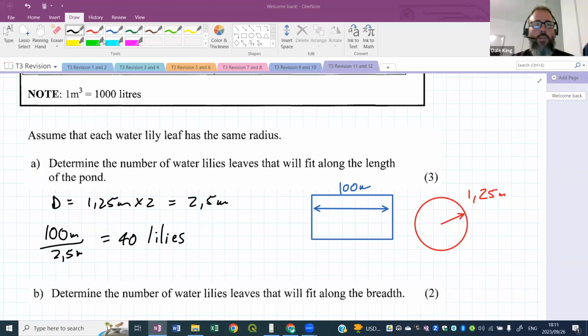All right, so just remember that we want to pack the lilies next to each other in this pond. So when we do that, they're going to sit next to each other, and so we need to know the length across the lilies. So we're going to have to use the diameter for that. We've got the radius, we just multiply it by 2. All right, not too bad for a first question. Let's see what else they've got.